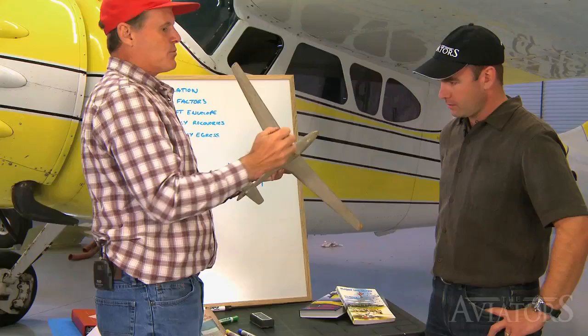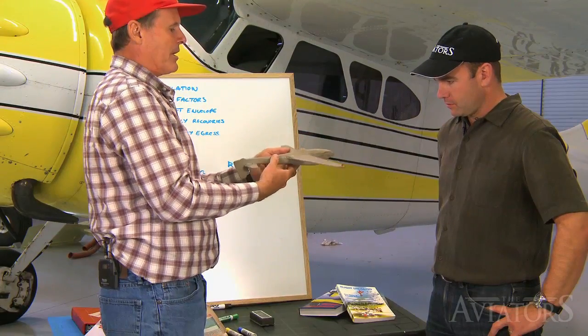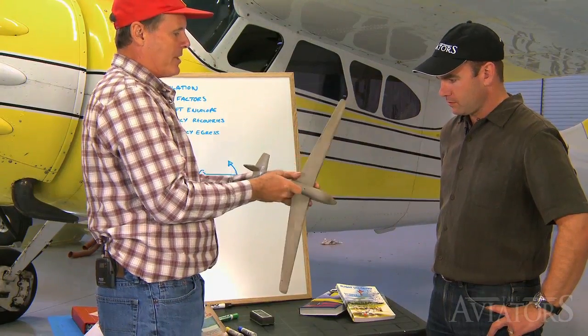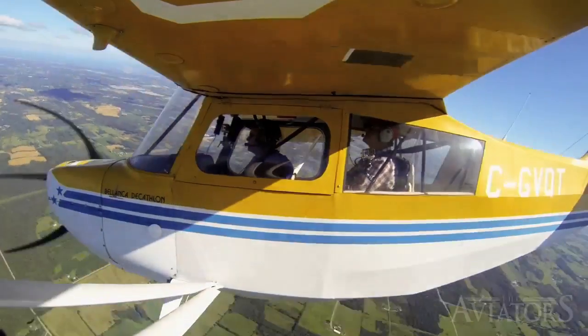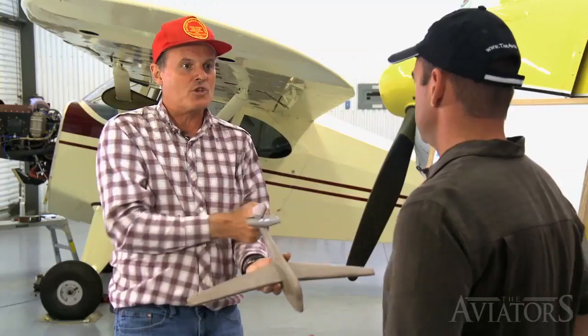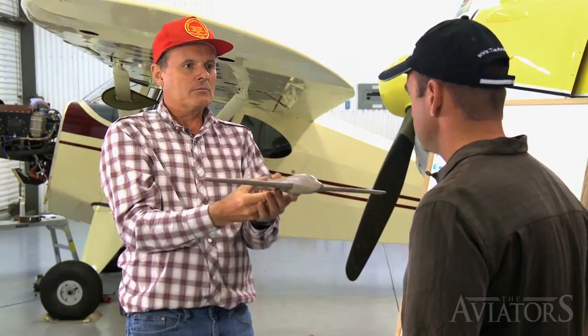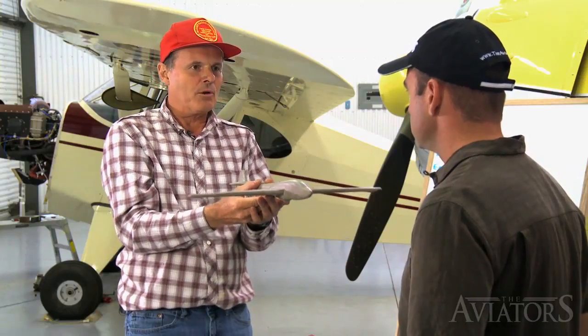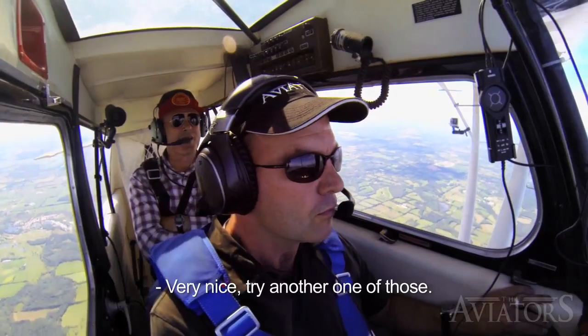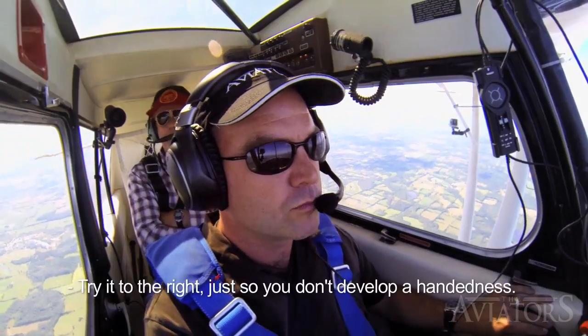As the roll starts, we're just gonna leave that pitch fixed, no elevator input. So as the airplane rolls, we just let the nose drop down through. And as we come up wings level right side up, we'll be about 20 or 30 degrees nose down. You stop the roll by neutralizing the ailerons and rudder, then pull out with 2.5, 3G pull back to level. Very nice. Try another one of those. Okay. Try it to the right, just so you can develop a handedness.